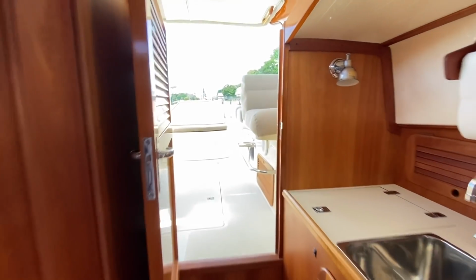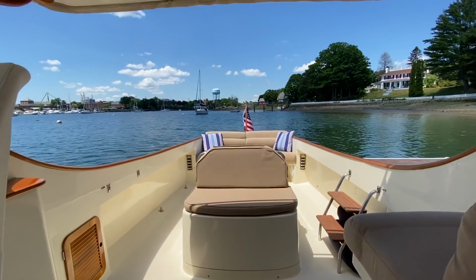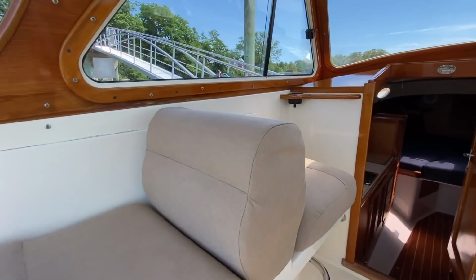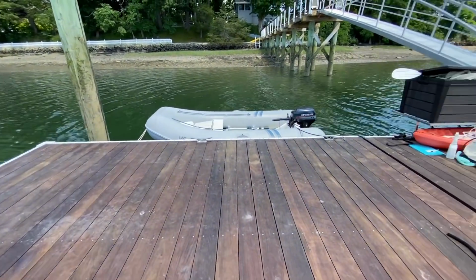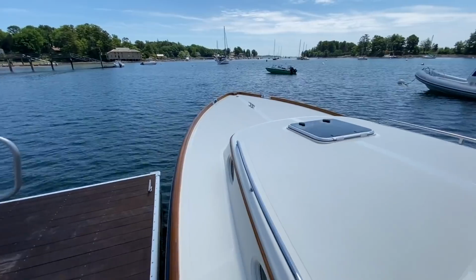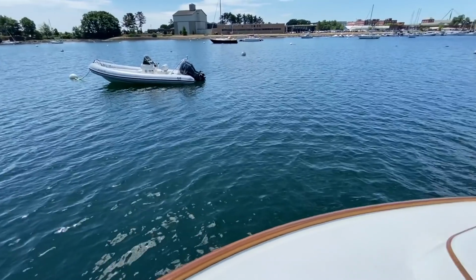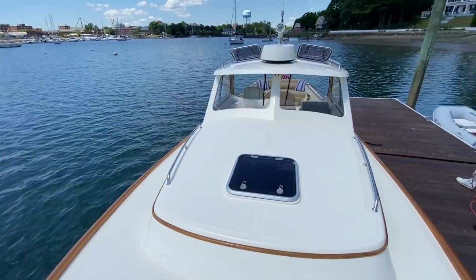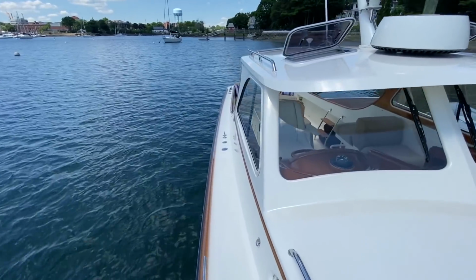Let's hop up on deck to see more. I love this layout with the fore and aft companion seat here. Side decks.